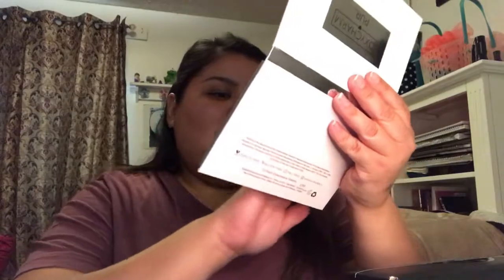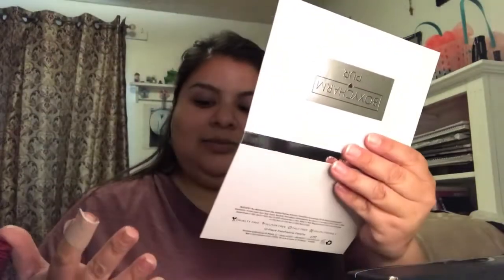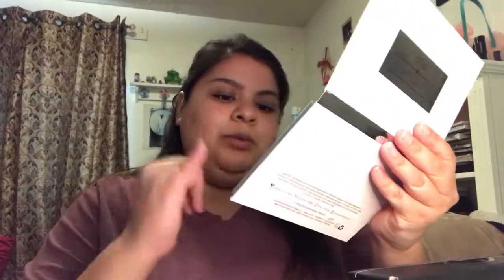Oh my gosh, look at that. The next shade I'm going to swatch is Charmer. That one's a little bit chunky, but whatever. Oh my gosh. I'm like in love. Okay, I'm going to swatch this really purpley shade called BFF. Oh my gosh. Okay, so let's try these products out.